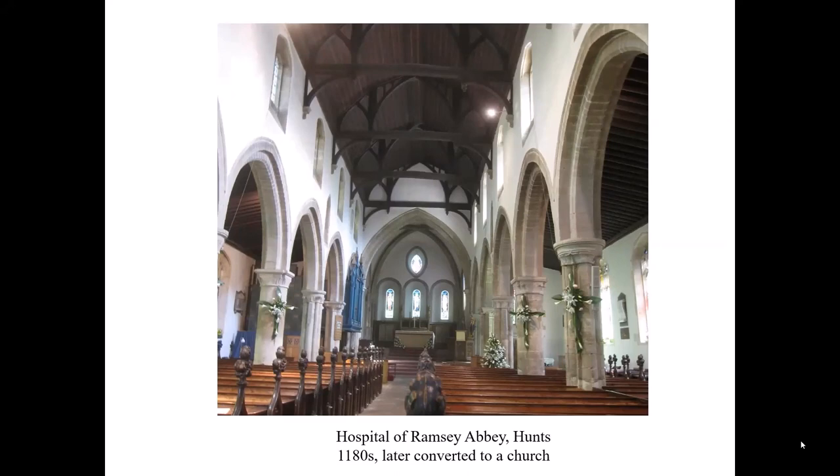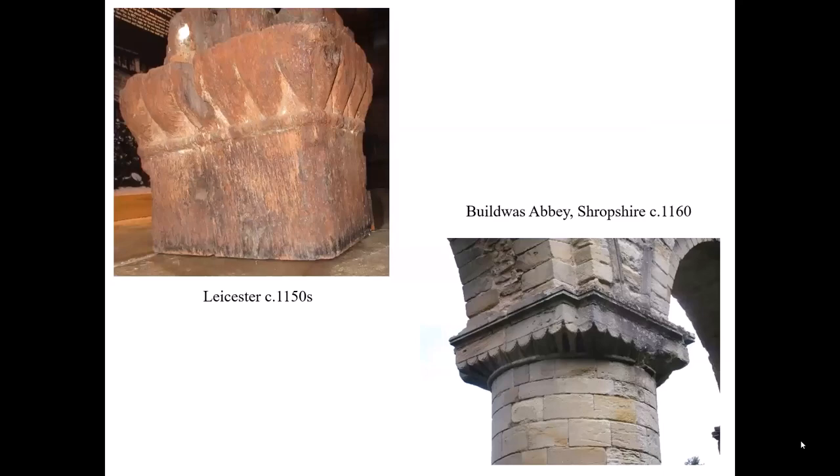And this, although it was later converted to a church and maybe looks like a church, and there's plenty of churches that have this same pattern to them, has the typical aisled hall-like features of a great arcade, and then the clerestory windows, a whole row of windows up above. And then just comparing Leicester here, this is an example from a similar date in stone architecture to that scalloped capital.